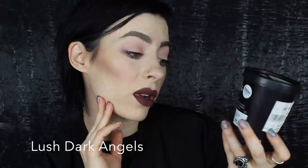One thing that I have been trying for quite a while now, actually, since, when did I buy this? I think I bought this in August last year. This is the Lush Dark Angels Scrub. I am in love with this. There's something that it does to my face if I've got a breakout or something going on. I usually use it 3 times a week, but if I use this, it usually clears up my breakout straight away.